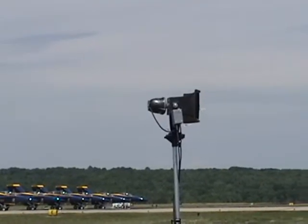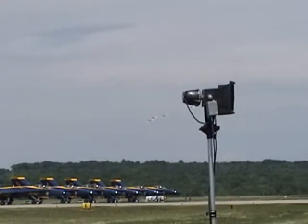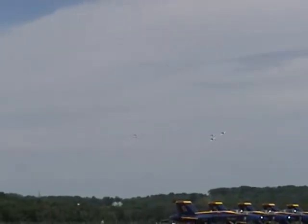Those are SNJ-2s. This is the Navy version of the AT-6 Texan, the SNJ Jaybirds. We're going to let them turn around here, and we'll tell you some more about them once they come inbound.